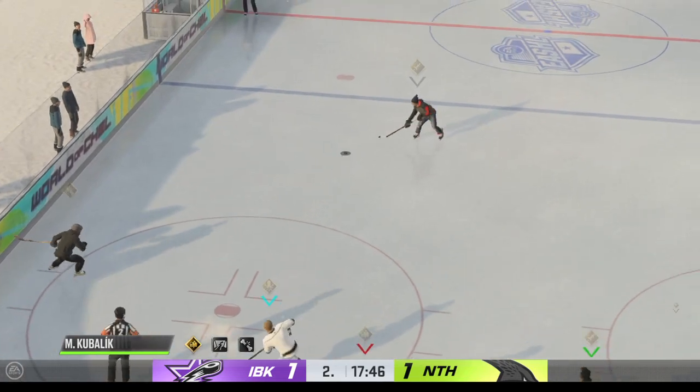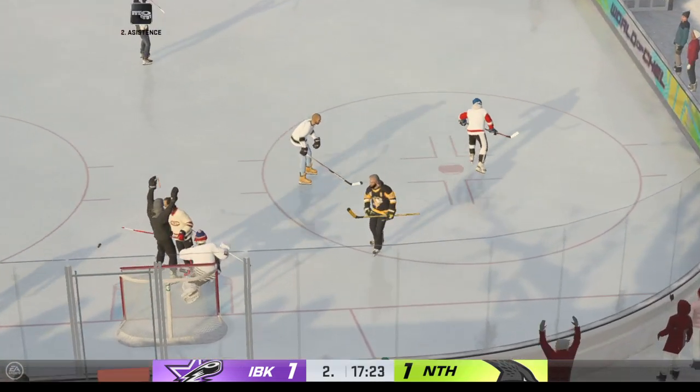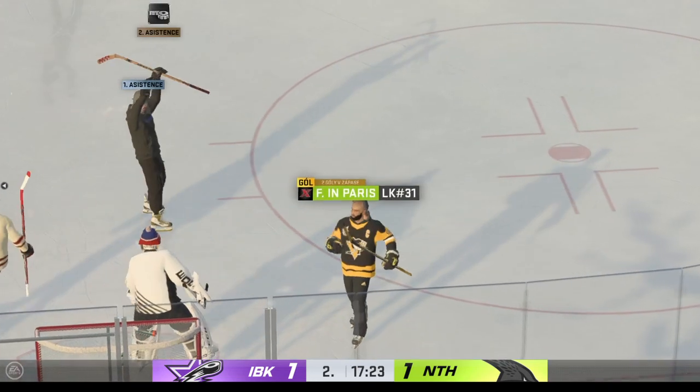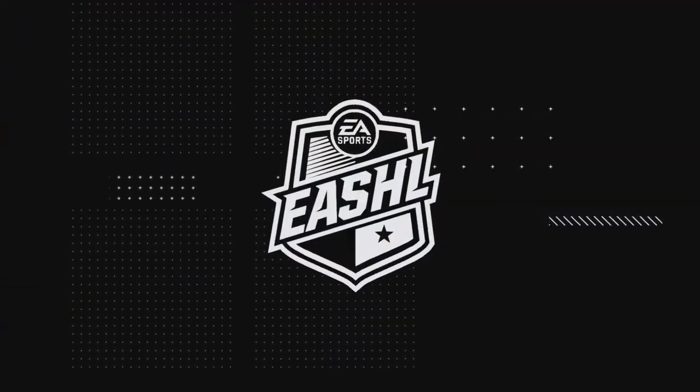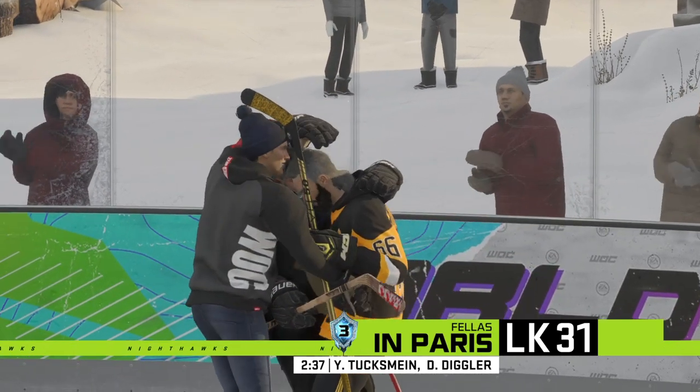Jacuzzi's got it in the corner. Moves the puck down low, and it takes a shot. He scores! And the deadlock's been broken. Now you get a chance to control the pace of the game. It's tough to do it in a tie game. Now you've got the lead.